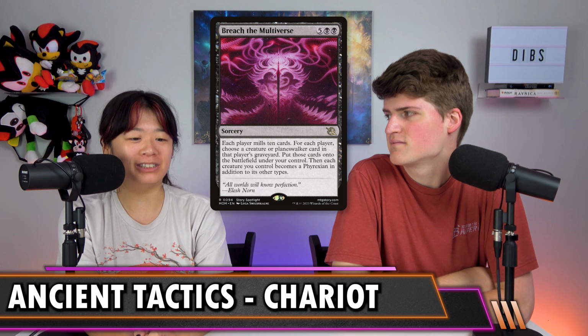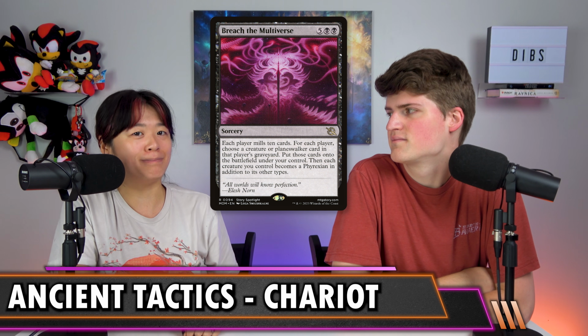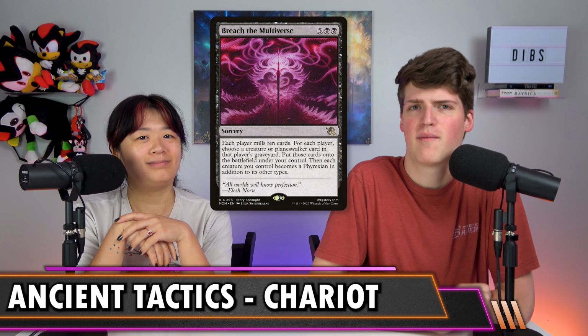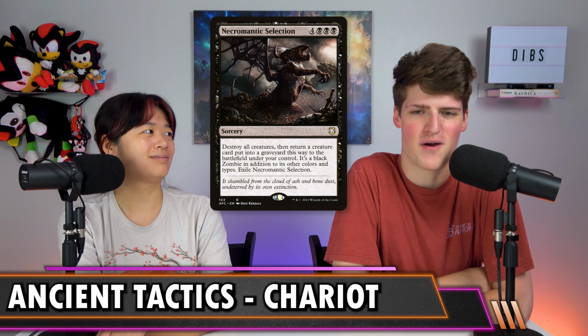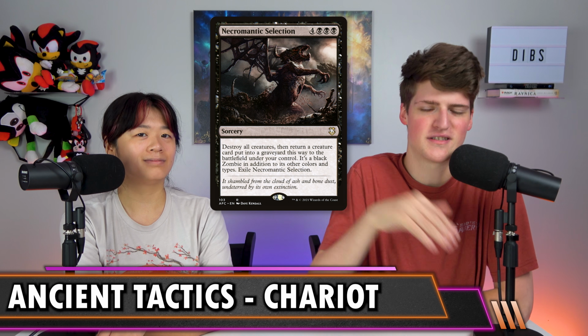Another one is Breach the Multiverse. While it's resolving, everyone mills 10 and then you choose a creature to bring back. They can't exactly exile something with Soul Guide Lantern in response to it. Yeah, or the other one, Necromantic Selection. It can put somebody's commander in play with the card from the graveyard if it's destroyed by the wipe, and that's just a weird ruling where the ability is still finished resolving.